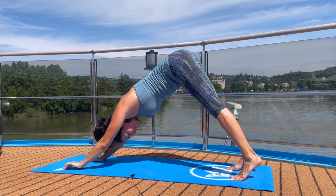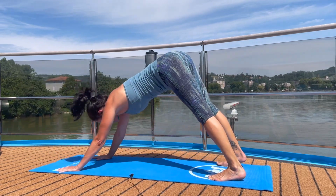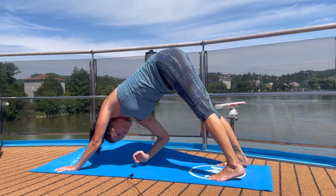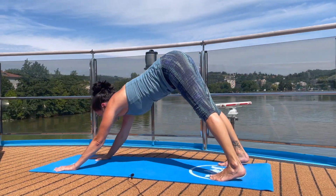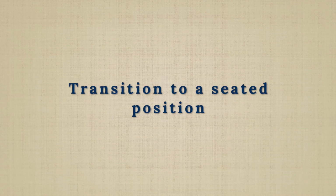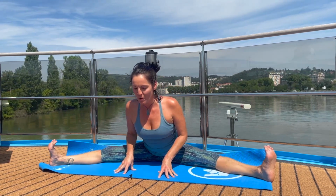Work off those chocolate croissants that we indulged in today, because we were on a mission to find the perfect one. Nice and tall, shoulders coming down your back. And when you're ready, hinging forward.